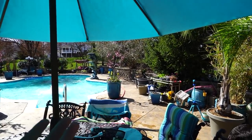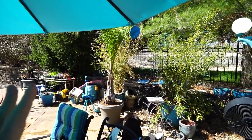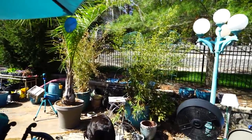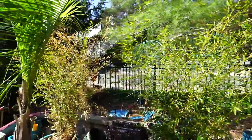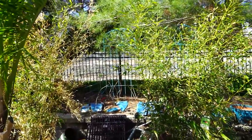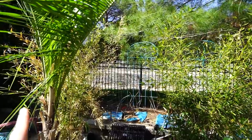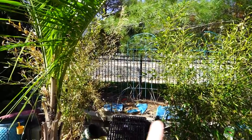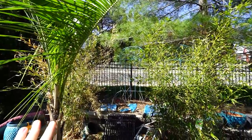So this week, what I'm going to be working on is, well, all of this. It's just a mess. Need to get this cleaned up, get all the debris pulled out, have some pots I need to reorganize. The biggest thing I want to do though is get the clutter out from back here. And I would like to start a hedge in this spot. I've talked about it for years, privacy.